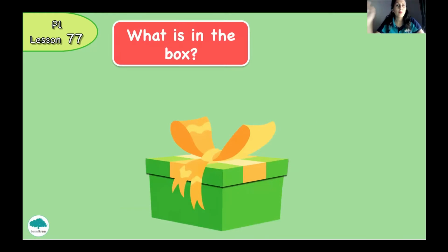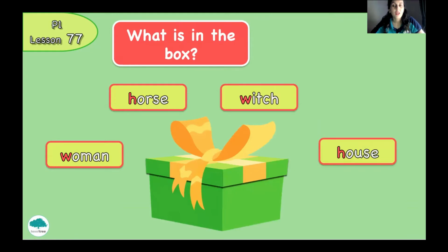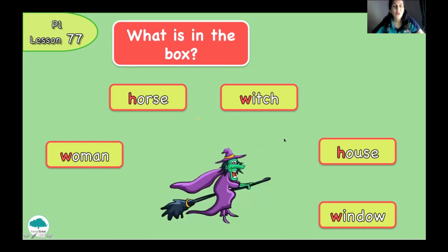What is in the box? Let's read the words. Woman, horse, witch, house, and window. Okay. 10, 9, 8, 7, 6, 5, 4, 3, 2, 1. I'll open the box. Okay. So can you guess what's this?